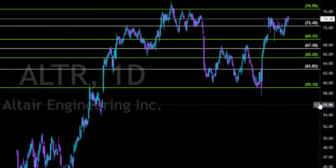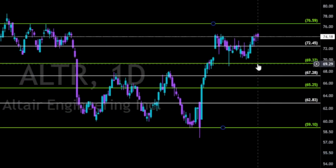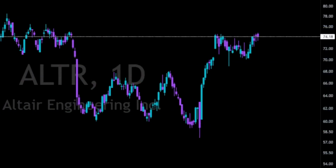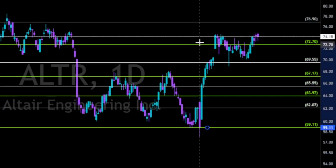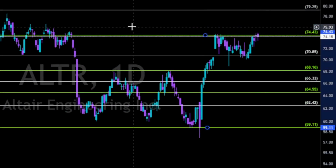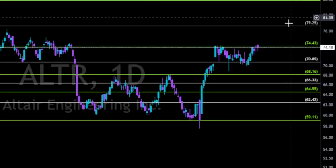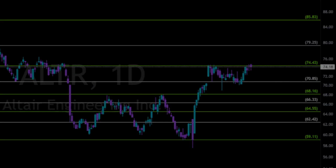You can also check ALTR on the daily. Always zoom in, zoom out to get a better point of view of price action. Take Fibonacci, swing low, swing high above 74.40. Look left, we have the 76 and then 79 to the upside, and then 85.80.